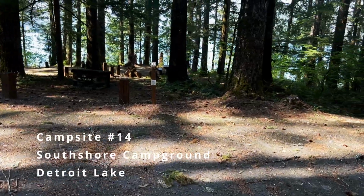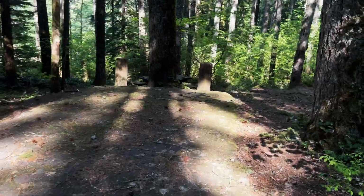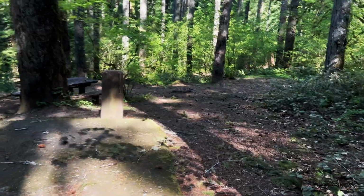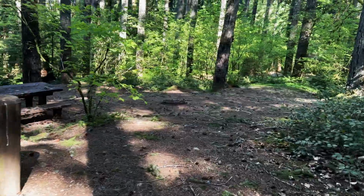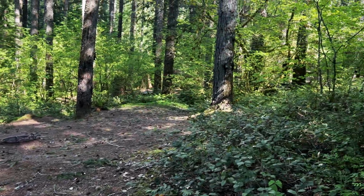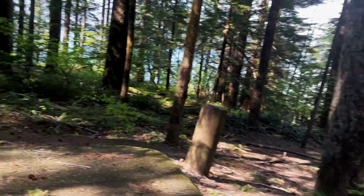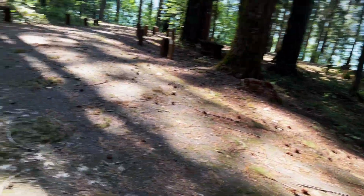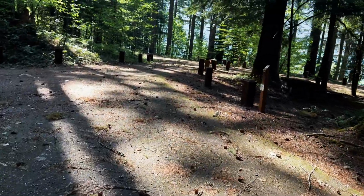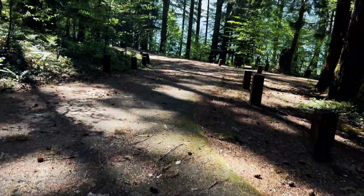Hit 14, Southshore Campground, Detroit Lake. Got your parking here, your posts, and your picnic table and your fire pit. You could see 13's over there, so you lose a little bit of privacy and you don't really have lake access. Definitely not a premium site, serviceable. I don't think there's a bad site here, realistically, but some are better than others.